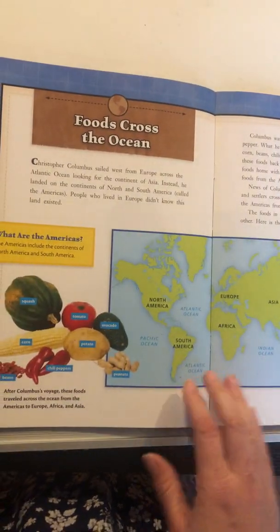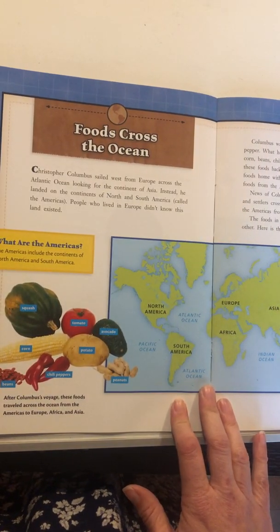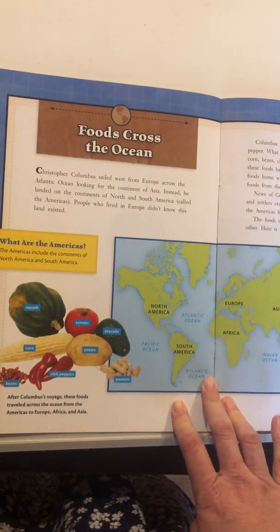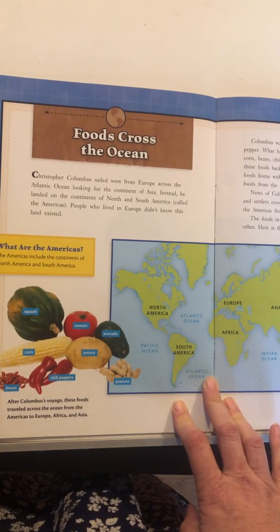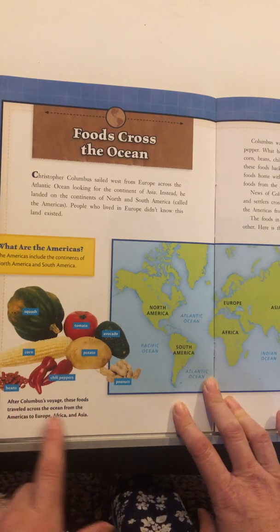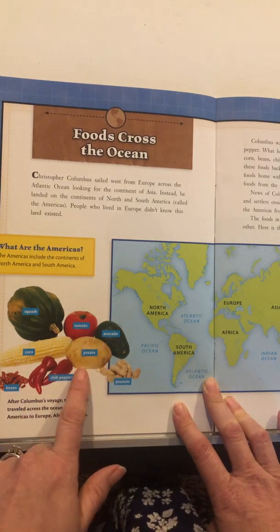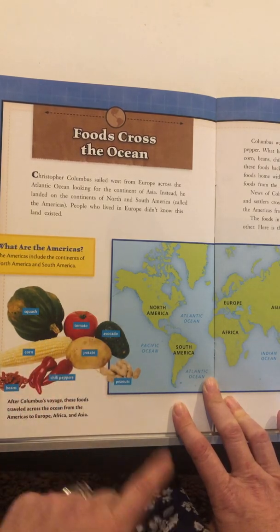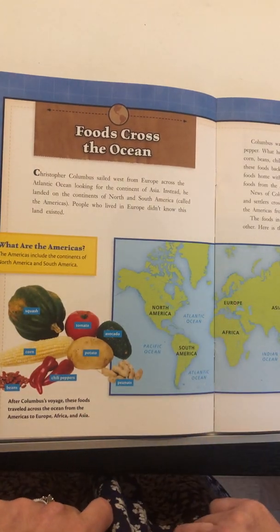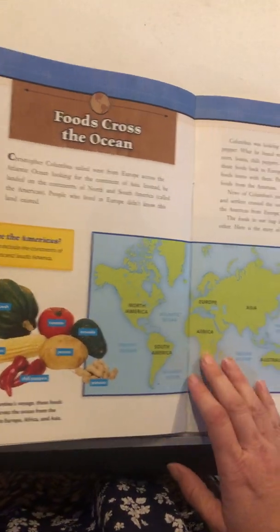We're going to be talking about Christopher Columbus and the journey that he made and how that ties into all this. It's something you might not have heard about, and it kind of goes nicely with the Explorer unit that you guys have been learning about this year. It says, after Columbus's voyage, these foods traveled across the ocean from the Americas to Europe, Africa, and Asia. So squash, tomato, avocado, potato, corn, chili peppers, beans, and peanuts. None of those things were in Europe or Africa or Asia. So that is something that was brought after his journey to the Americas.